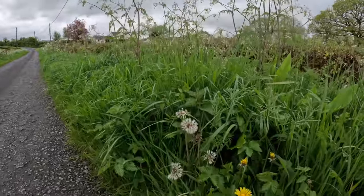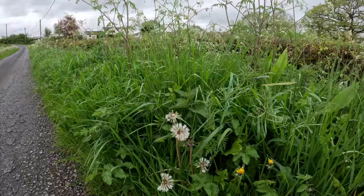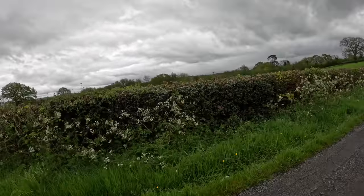Look at the rapid spring growth. How tall that stuff grows. Instantly, that spring growth grows so fast. Wish the fields grew as fast as the roadside verges.